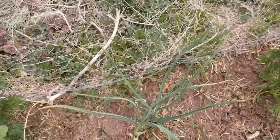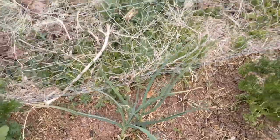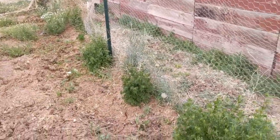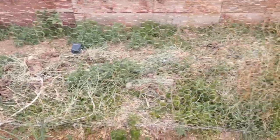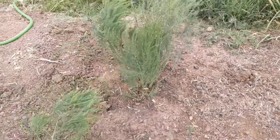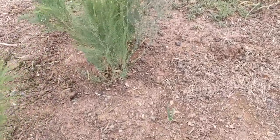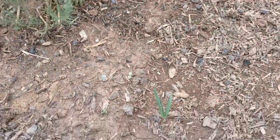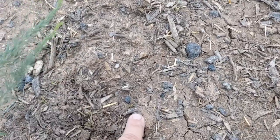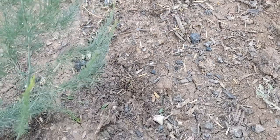These are the garlics that I planted from Sam's Club. And I'm gonna be putting Clemson spineless okra in the spaces. Here we have asparagus and onions. And each day more of these onions pop up. These are yellow onions. There's another one right there.